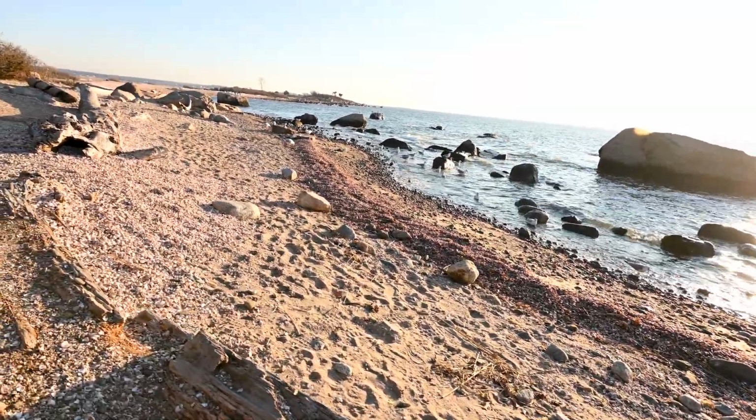I haven't seen any. I've been looking in the flock of seagulls, thinking that there's probably be some sanderlings or other sandpipers in the mix, because it's a good flock to be in because there's so many seagulls. They're going to be able to alert you to any predators or any dangers. But I haven't seen any, so I'm going to move on.